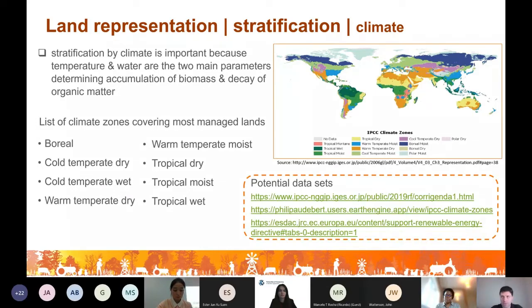We have to remember that even using the IPCC default emission factors, removal factors, parameters in general, there is a stratification already embedded in the IPCC guidelines. So we need to try to stratify our land based on these biophysical parameters.